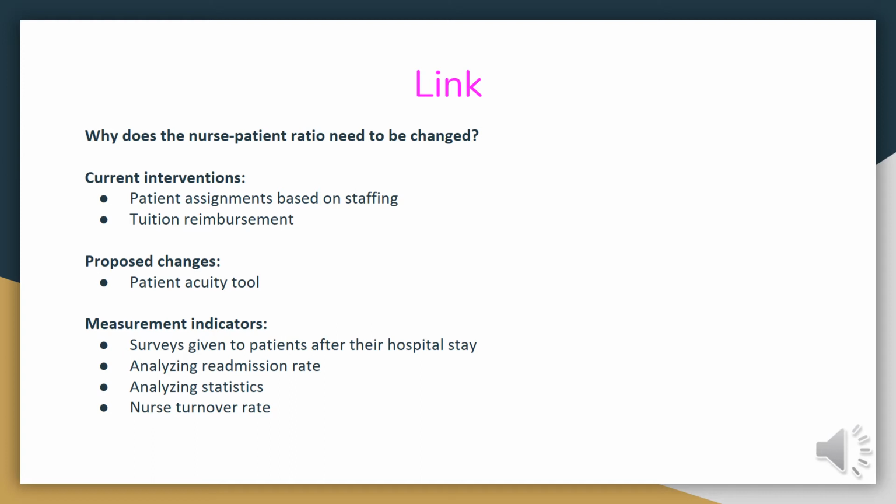Measurement indicators include surveys that would be given to patients after their hospital stay about patient satisfaction and any recommended changes that could be made. The limitation of the survey could be a low response rate. We can also analyze the readmission rate along with mortality rates. Also, looking at statistics of falls, medication errors, and skin breakdown are good indicators. Lastly, the nurse turnover rate in facilities will indicate if the changes are creating positive nursing outcomes.